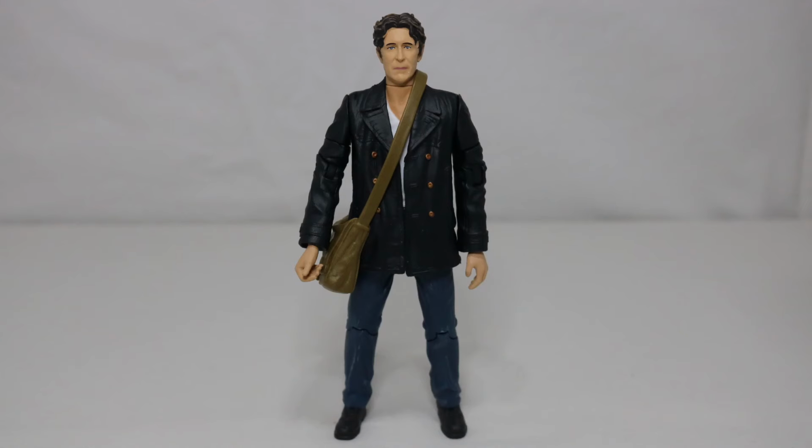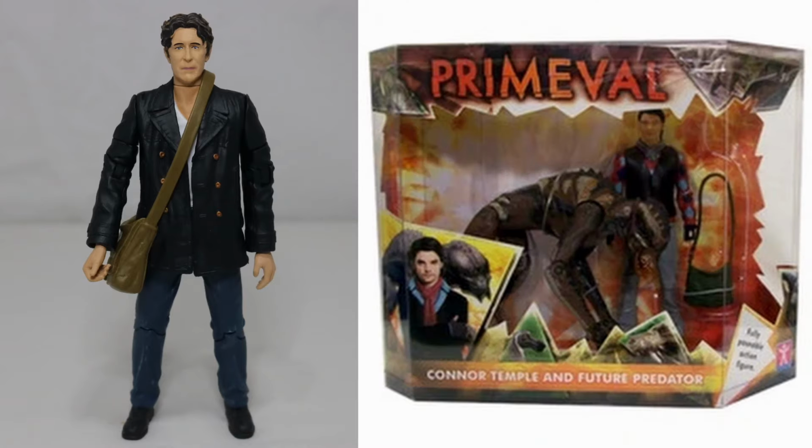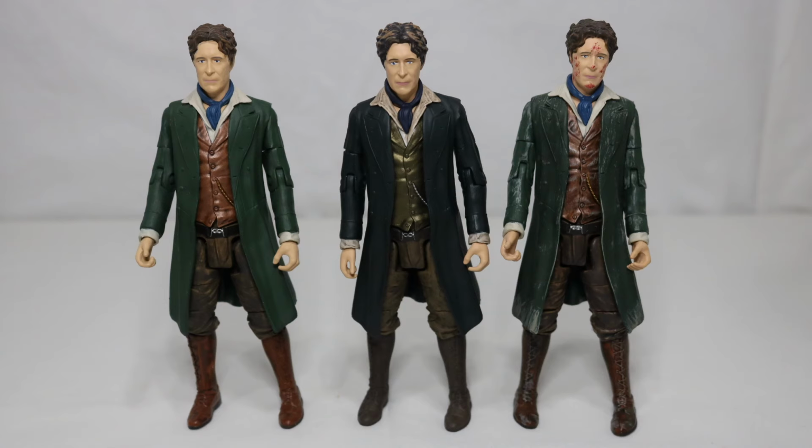He also now has his satchel, which is taken from the Connor Temple Primeval figure, but it does the job and looks really nice. Finally, the Night version has been released twice, both in 2016.